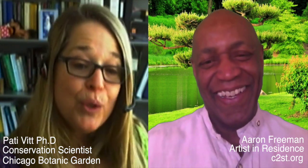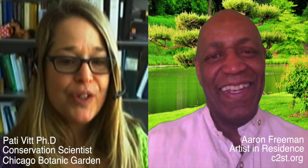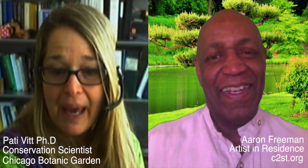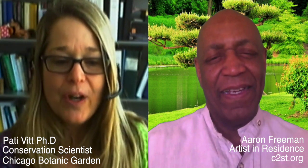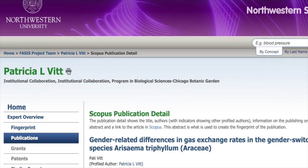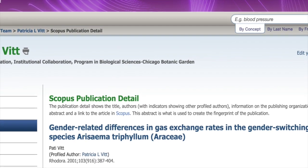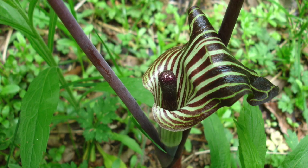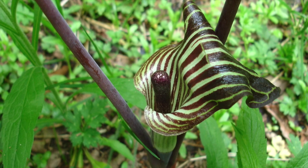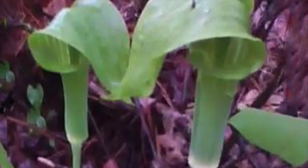Okay. There are a few plants that have flowers that are entirely male or entirely female. And there are some plants that are transgender. Sometimes they're male and sometimes they're female. And I happen to study a plant called Jack in the Pulpit, which is sometimes Jill in the Pulpit. And it's based on size. If it's very large, it's going to be female.